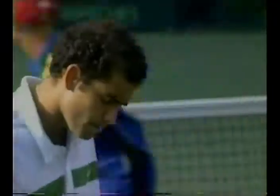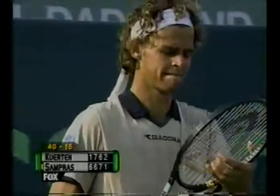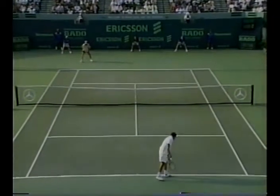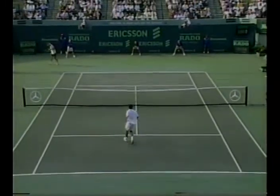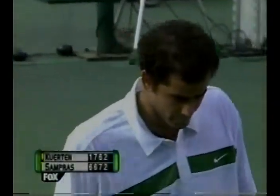Double fault number 7. Makes it 40-15. Well, that's a garbage point at 40 love. Basically, you don't want to get into a long rally. You're running out of fuel. Just getting a little bit tired. Just try to get a cheap point. Oh, that's beautiful. Number 20 for Sampras. 2-all, fourth, 2 games all.